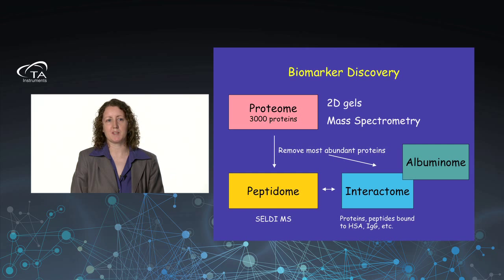This is where proteins and peptides related to disease states have been found to be complexed with abundant proteins such as HSA and IgG. And so another population, the so-called albuminome, specifically relates to understanding albumin and interacting partners.